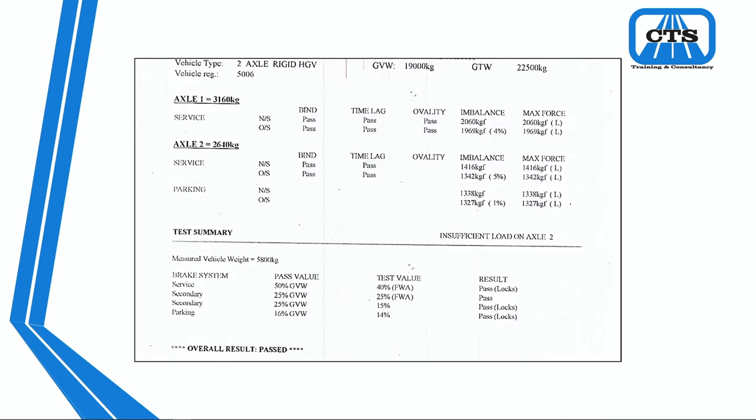Okay, so I don't know how well you can see this one, but everything looks great up there. Overall, it's passed, but down here, the actual test value is less than that of the pass value on the handbrake, the secondary braking as well. And the reason is because of the forward weight allowance. To the average eye, they'd look at that and go, well, that's all right, then it's passed. But when you look, you're actually 10% below the test value.